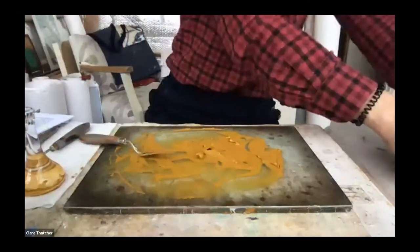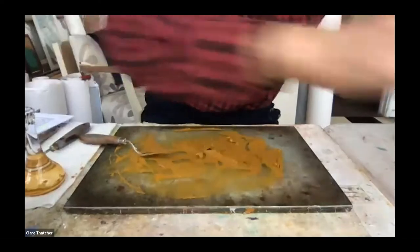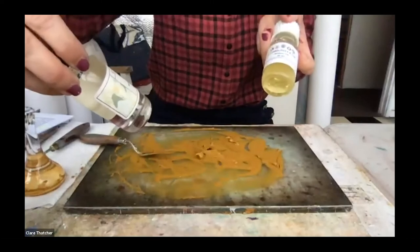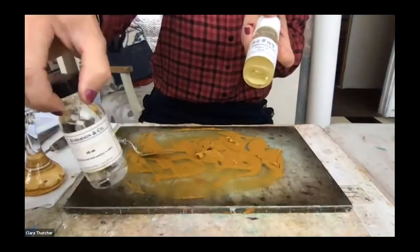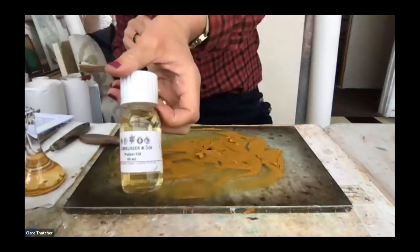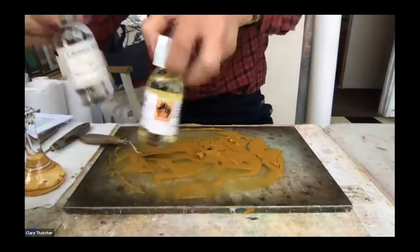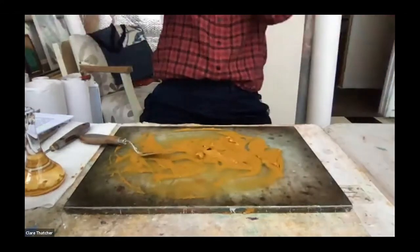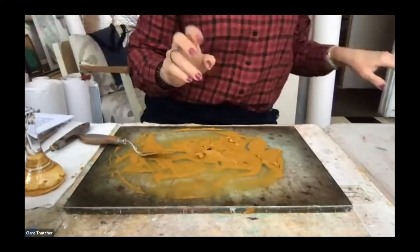And I haven't used them for a long time, but there are other oils you can use. So this is a poppy oil. So you see it is lighter and it's thinner. And this is a walnut oil. And there are a number of others as well. It's just that I have concentrated on using the cold pressed linseed oil.